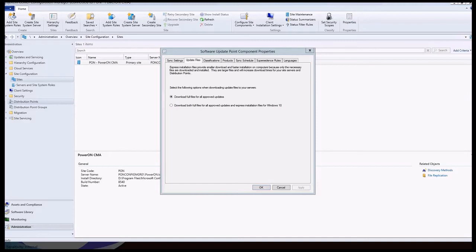When you do that, you'll find that the Express updates content is actually larger compared to the cumulative update, and therefore, obviously, it takes up more disk space on your servers. The main benefit is when the client actually downloads the content, as it's going to be smaller, because it will only download the changes.